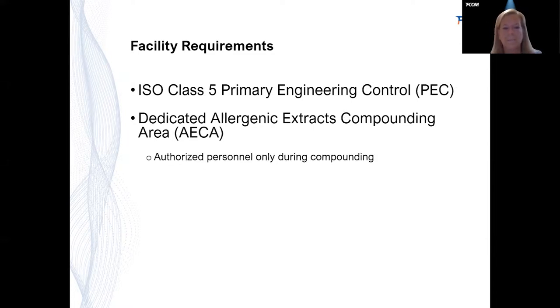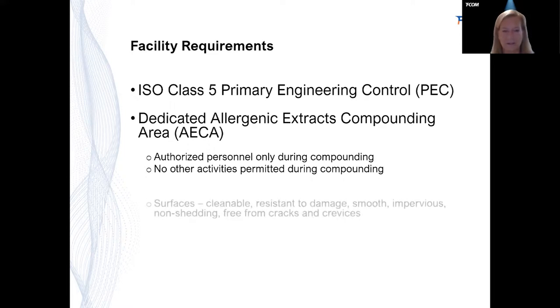So it would just be a matter of picking a room within your clinic to do the compounding. And during compounding, only authorized personnel are admitted. It can be a room that has dual purposes or dual uses, as long as those activities are not being done while compounding or mixing is going on.